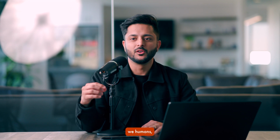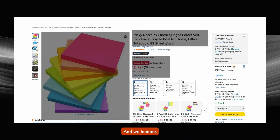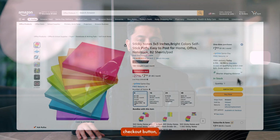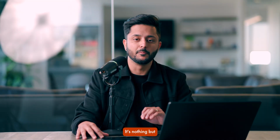You see, we humans, we read in an F-shaped pattern. That product page is laid out exactly that way. And we humans, we need a little convincing every now and then. So every time you see that checkout button, you'll also see important information such as price, stock, and shipping and delivery speed. The hyper-optimized product page is nothing but a masterpiece of human behavior meeting a business goal.